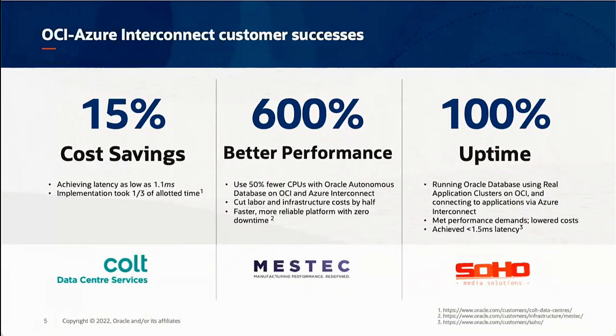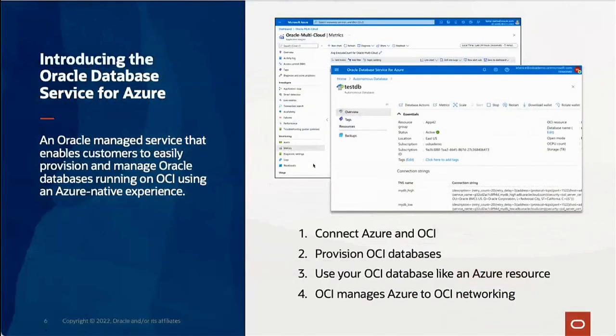And as customers went on the success journey, one of the themes that emerged was there was a pattern where customers were using the app tier in Azure with the enterprise grade databases in OCI. And many of the customers that we worked with asked us if we can do better to remove the undifferentiated heavy lifting and help improve the overall offering and cut down the time to market for them with the multi-cloud offering. And that was the driver for this new service, which is Oracle Database Service for Azure.